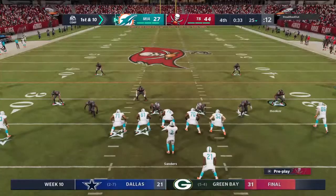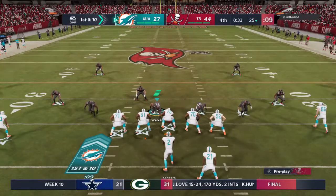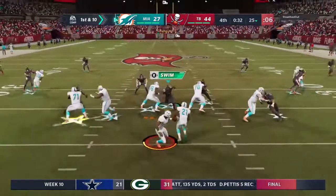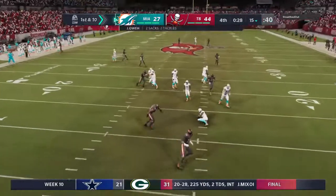The Dolphins at the line ready for their next drive. They're down big here late. I don't know, you just want one last drive here for pride? Some people like to do that. I remember playing for a guy once. We were down huge.